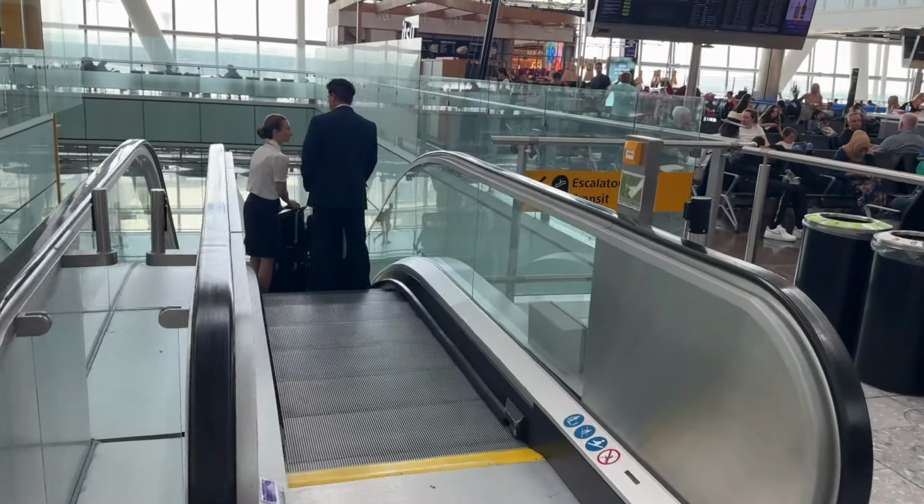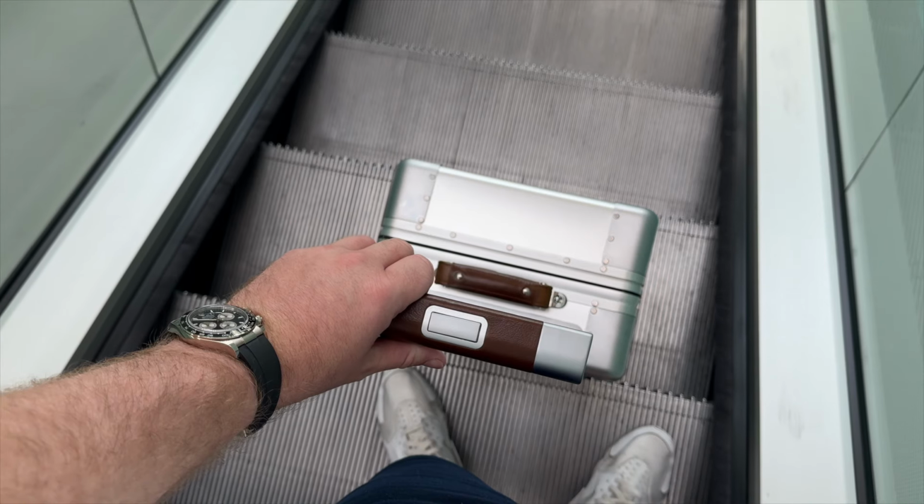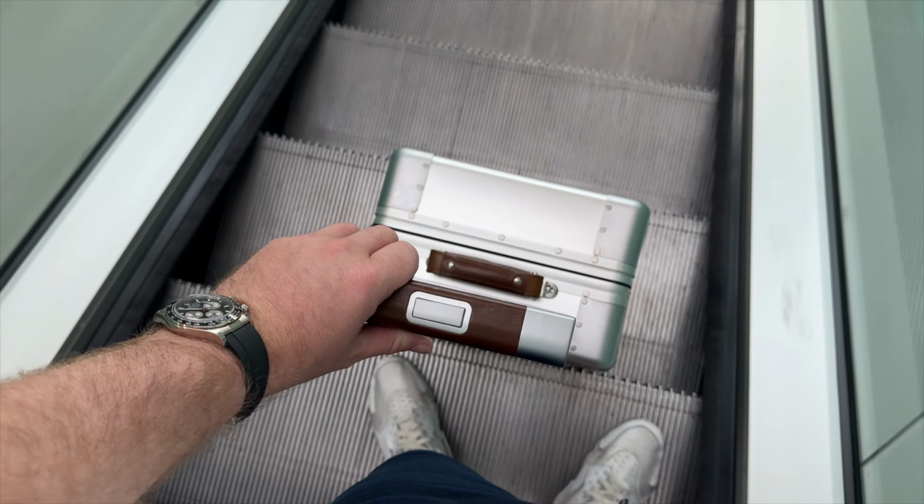To get to our gate, we must first take the famed T5 train, which is reachable down this escalator on the lower ground floor of the terminal.